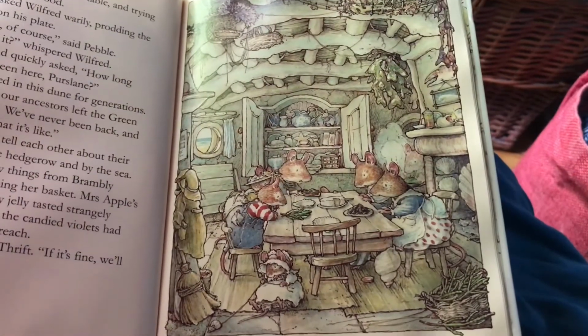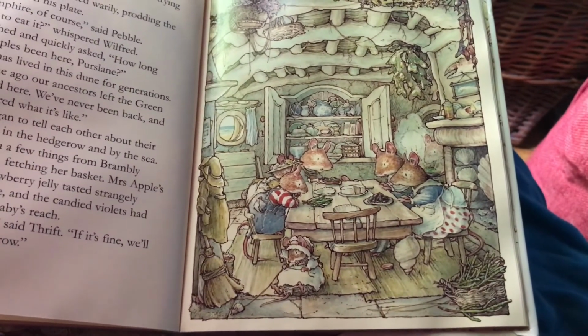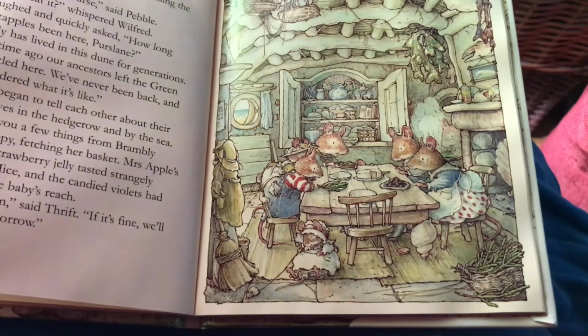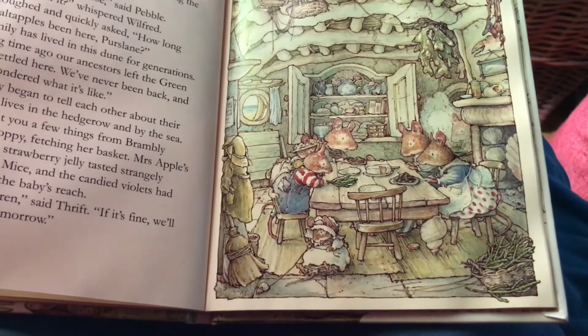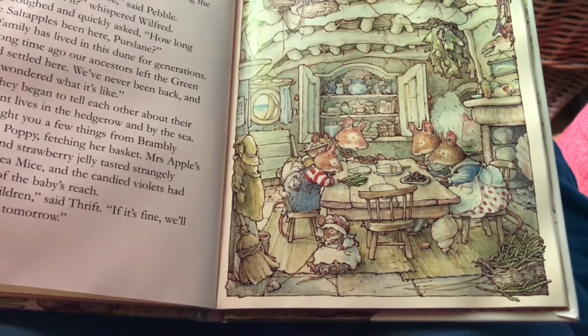Soon they were sitting round the table and trying their first taste of seaside food. "What's this?" asked Wilfred, warily prodding the pile of vegetables on his plate. "Marsh samphire, of course," said Pebble. "Do I have to eat it?" whispered Wilfred. Poppy coughed and quickly asked, "How long have the salt apples been here, Purslane?"